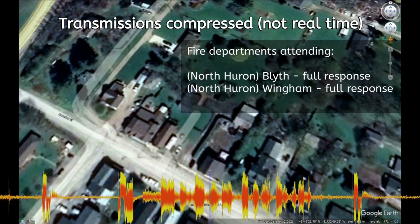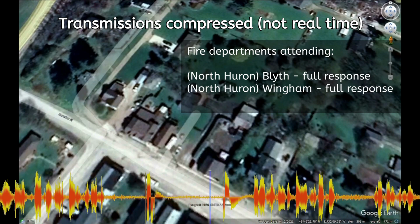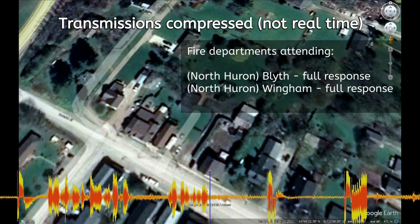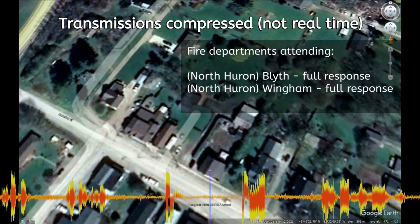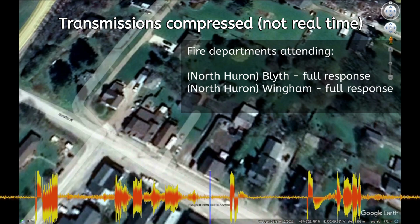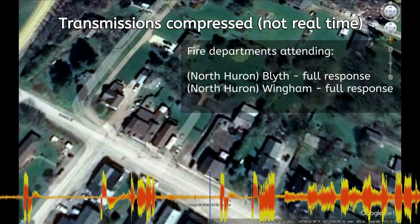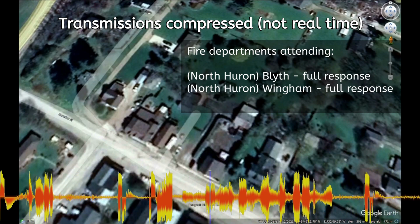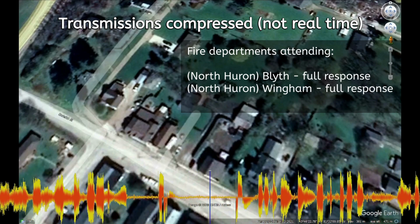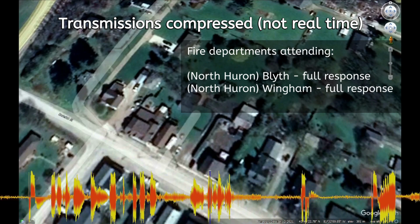Fire dispatch, call tank 8. Tank 8 responding to Blyth. Roger, tank 8 responding with 2 belted, 330-39. Fire dispatch, tank 9. Tank 9, go ahead. Tank 9 responding, Golf plus 4 belted. Roger, tank 9 responding, Golf plus 4 belted, 331-10.